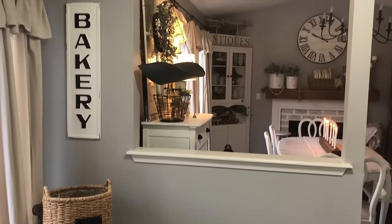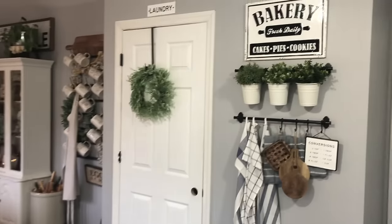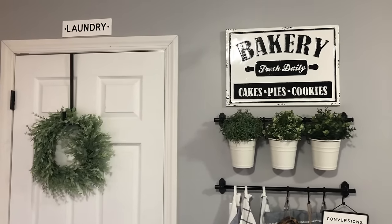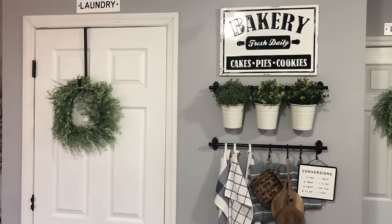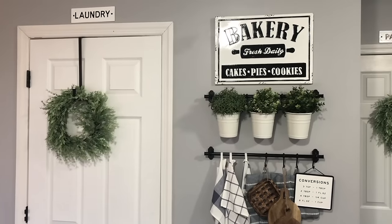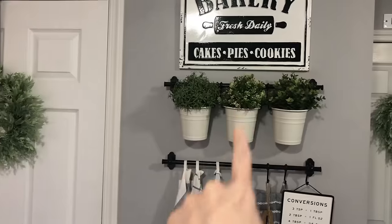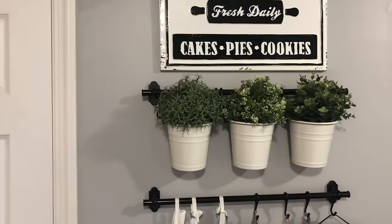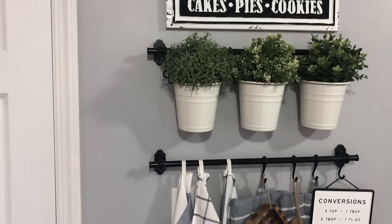Have this bakery sign on the wall there. And then I have our laundry room sign hanging above our laundry room door. Another metal sign. I really love black and white metal signs. This whole setup is from IKEA and it's still there. All of the greenery there is from IKEA and the two black racks are IKEA.